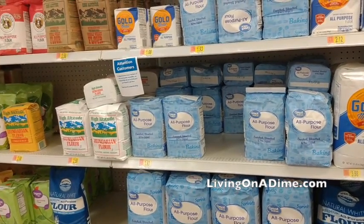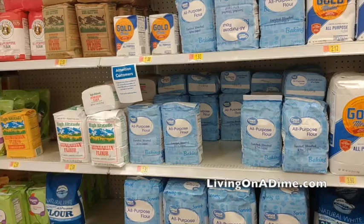Bread, love it. That's one of my staples. Flour. Now, flour isn't good for long-term storage, but you should always have extra flour on hand. It lasts about a year, but just rotate it out. But keep flour on hand so you can make your biscuits, your bread, your pancakes, that kind of thing.